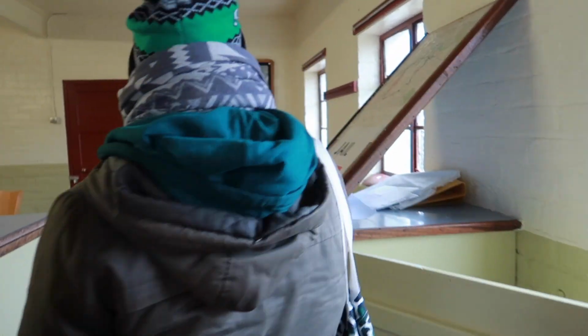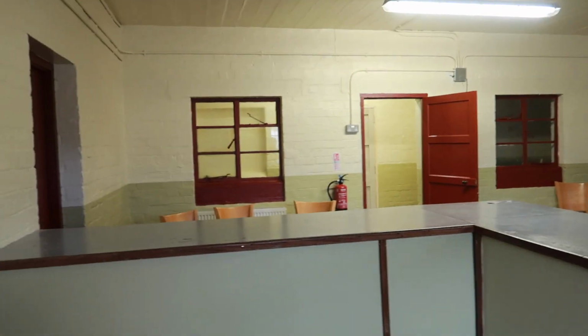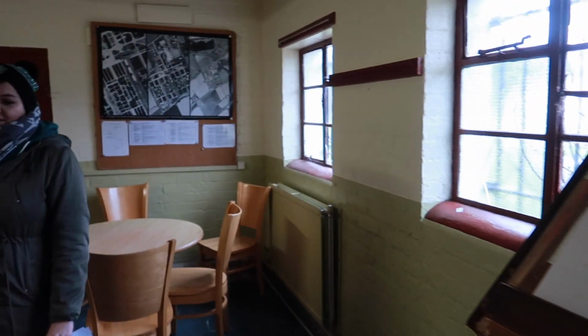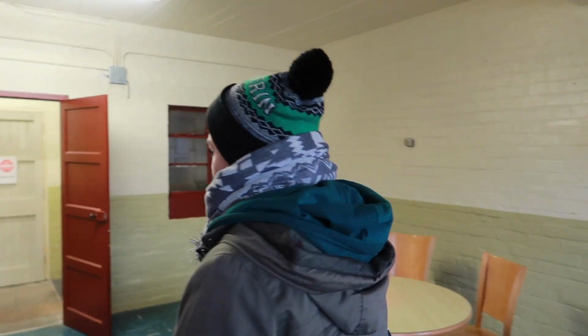This is the jails. Oh, this is an eerie feeling, man. So this is us just going to head into the jails. Well, there's definitely going to be some ghosts.